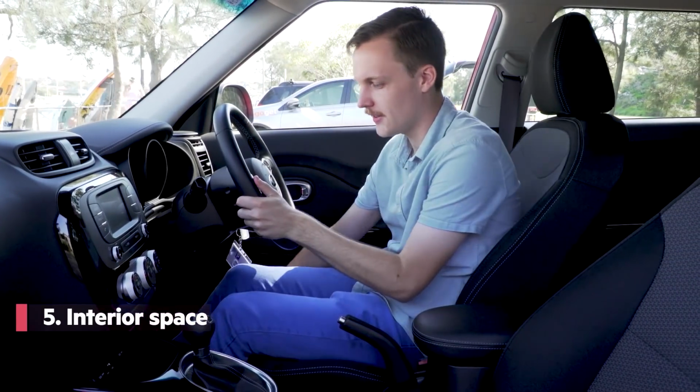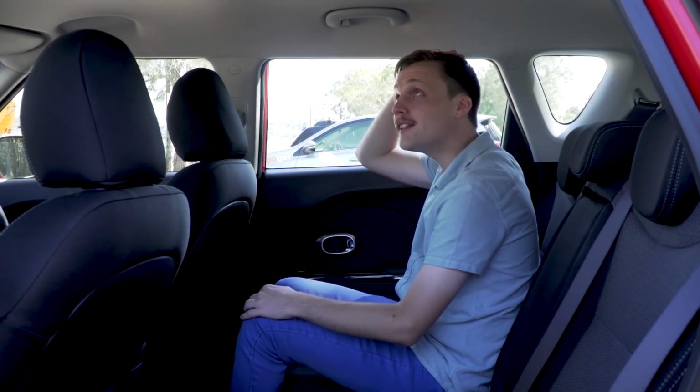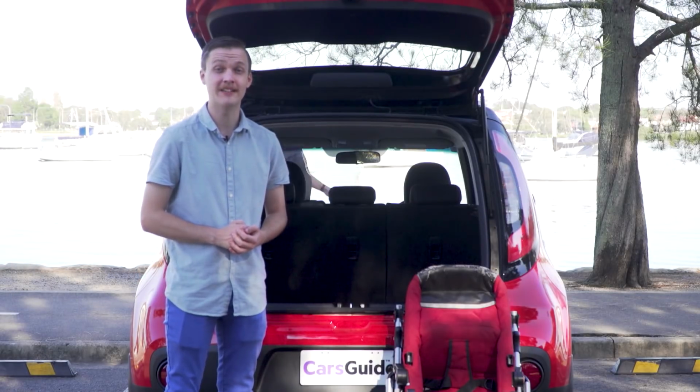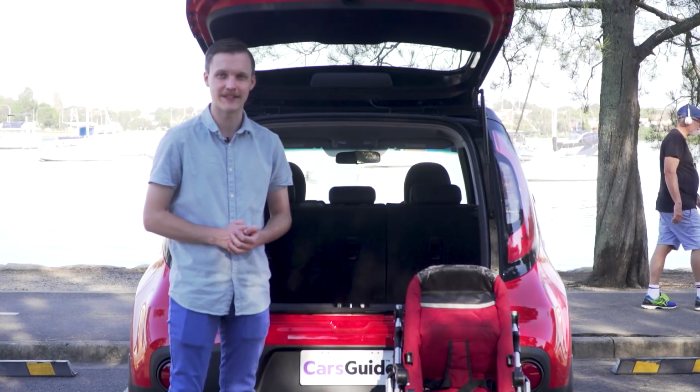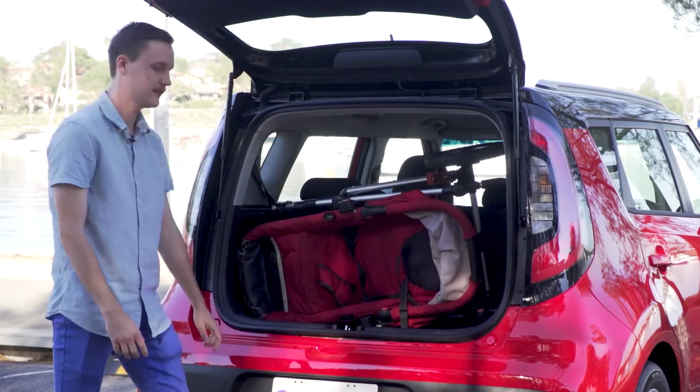Inside, the Soul is very well packaged with plenty of head and leg room up front and in the back for passengers. Pity that doesn't extend to the boot, as there is only 238 litres VDA on offer with the rear seats up, which is just enough to fit our CarsGuide pram in.